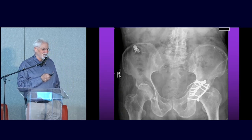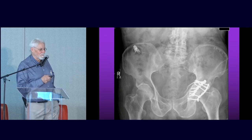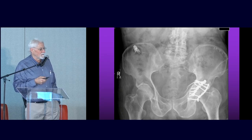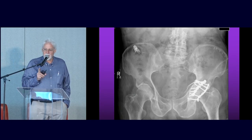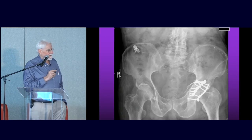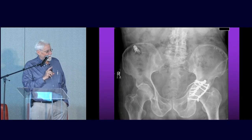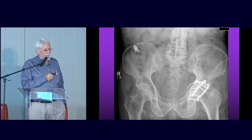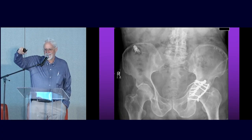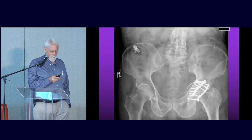It's an ORIF? What do you mean it's an ORIF? This is done by a good surgeon. What's the problem? It's not reduced. So the head's still medial. Interestingly enough, and I wish I had included it, I know the guy that did this, so initially, of course, that wasn't me, but it was reduced better. Go back and show it.